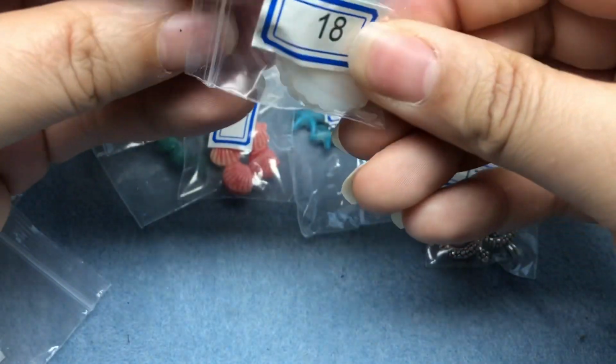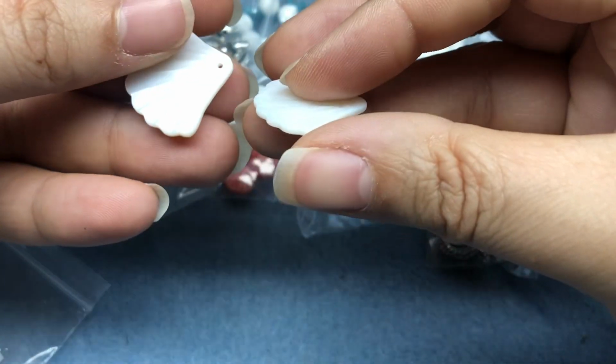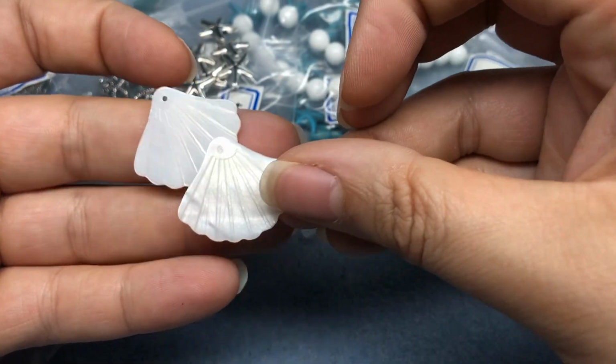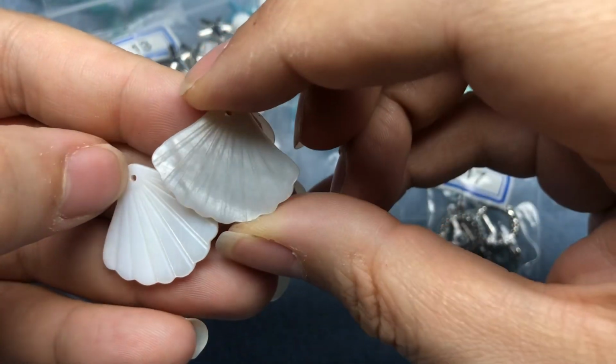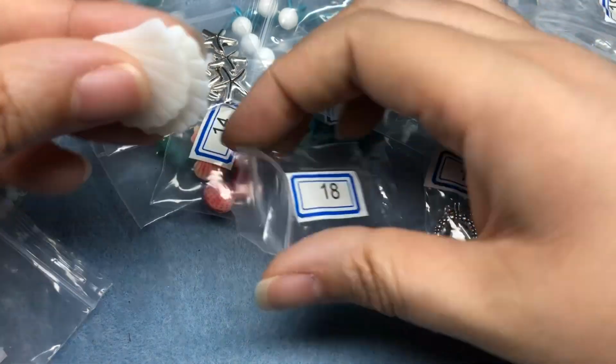18, two-piece 26 by 29 millimeter carved shell pendants. So we not only got the little charms, we got pendants too. These are so pretty. They're not high shine, but that's okay. They're really cute. And like I said, the carved shell could be kind of expensive, so I'm excited to just be seeing it in a box.